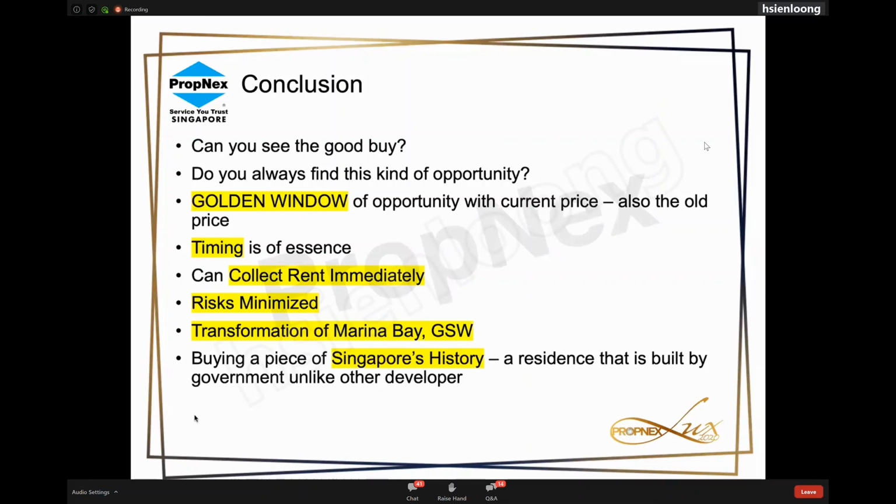Okay, the risks are definitely minimized. As you can see, you're buying higher floors, but the per square foot entry price is still cheaper than the lower floors. Of course, the transformation, the greatest transformation in Singapore, which is the Great Southern Waterfront City. Okay, and of course, buying a piece of Singapore history.